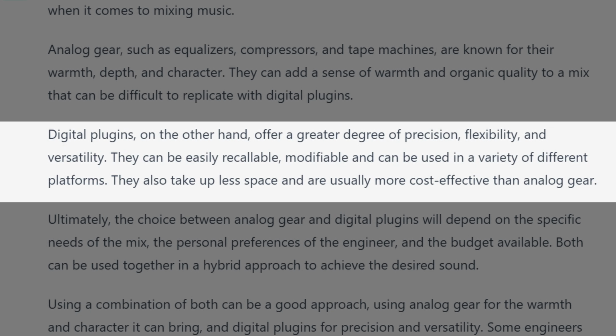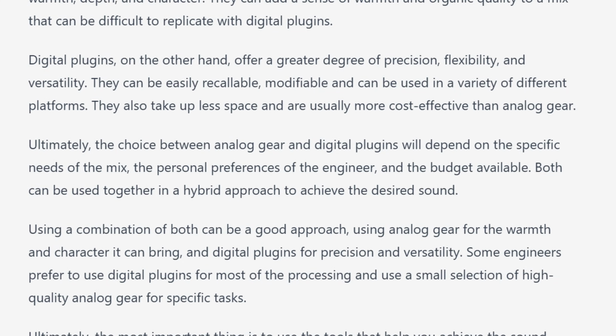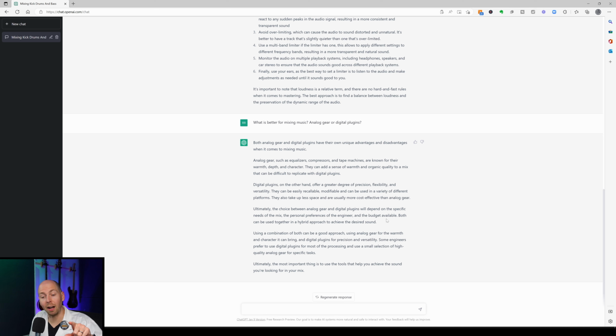Digital plugins, on the other hand, offer a greater degree of precision, flexibility, and versatility. They can be easily recallable, modifiable, and can be used in a variety of different platforms. They also take up less space and are usually more cost-effective than analog gear. Nailed it. Ultimately, the choice between analog gear and digital plugins will depend on specific needs of the mix, personal preference of the engineer, and the budget available. I didn't mention budget, but yeah, analog gear is crazy expensive.